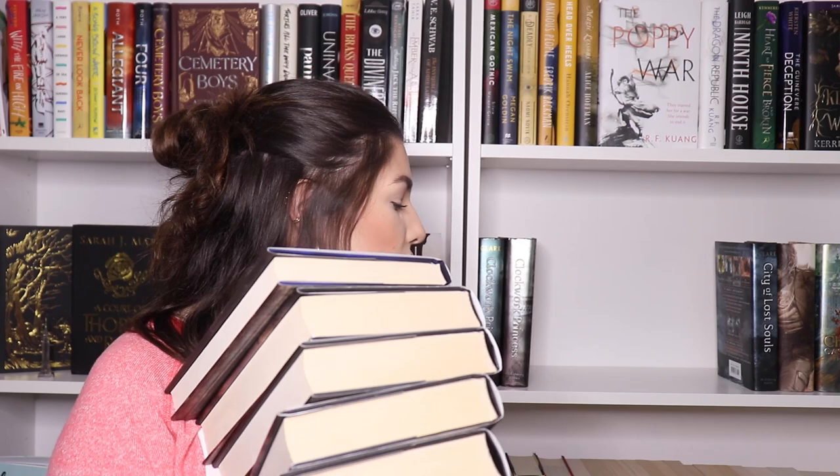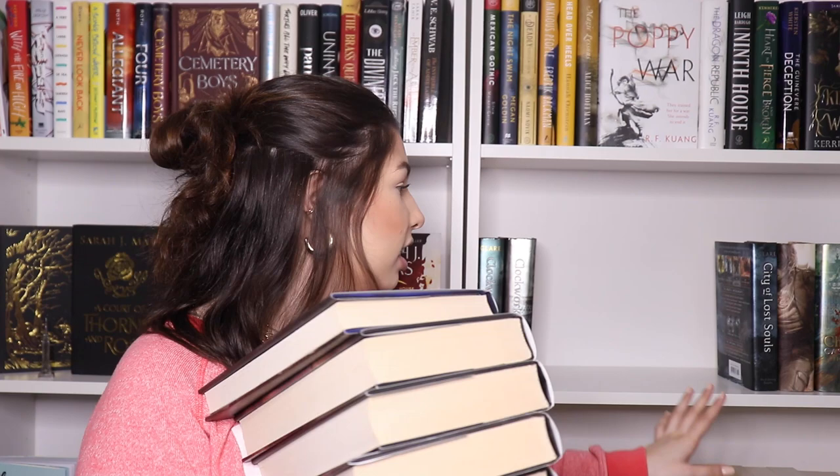I'm just gonna start with the Cassandra Clare books and move over to the other shelves and hope that these all fit here. They should fit in here, hopefully. Also, what a throwback, because I have the movie bind-up for City of Bones, and that's how you can tell that I bought this when the movie was coming out. But you know what? People may hate on the movie, but it's still a beautiful picture.